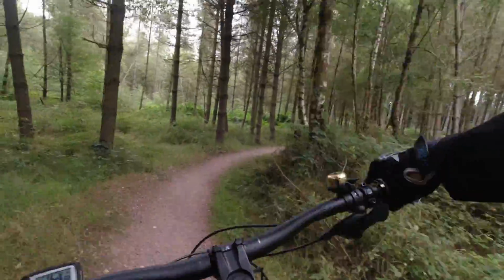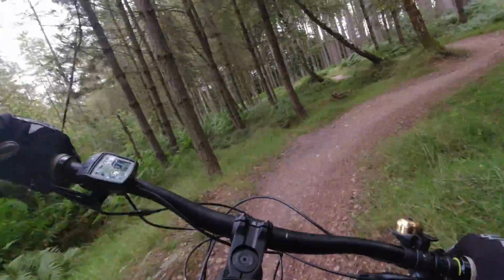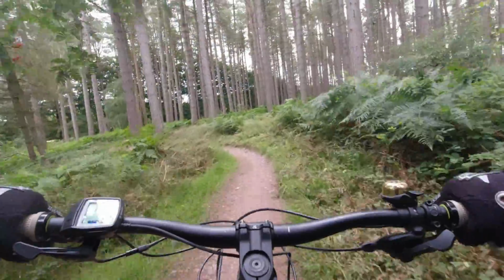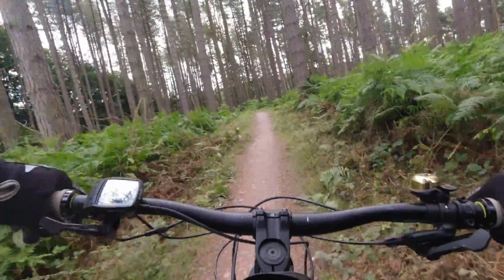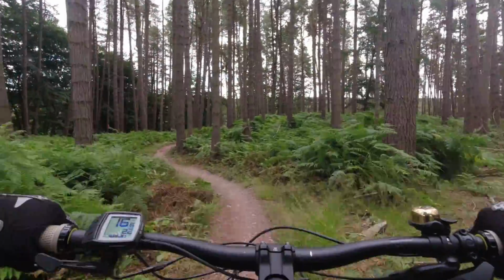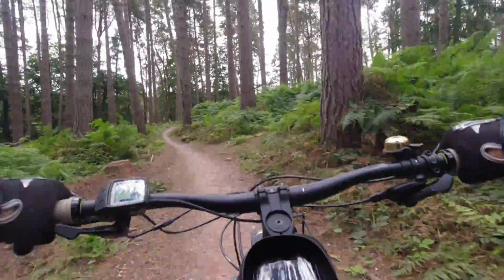There is one point just up here where a tree seems to jump out in front of you, and a few people have taken a Strava line to the left of the tree, which I've always managed to avoid. I assume a few people have obviously managed to leave it too late and hit the tree, judging by the marks on it. There you go, there's the tree that jumps out on you.